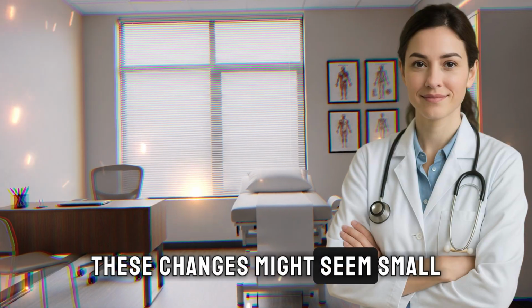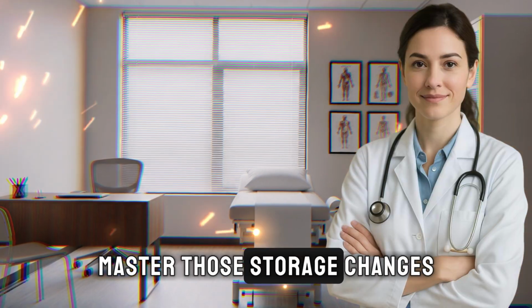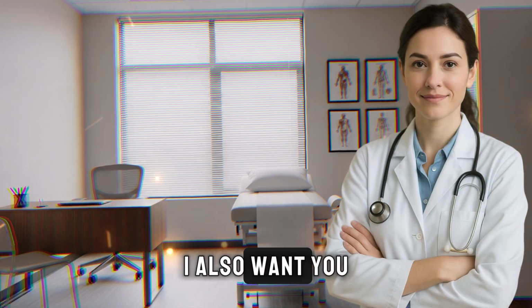These changes might seem small, but they require breaking habits you've had for decades. Start with 1 or 2 items that you use most frequently. Master those storage changes, and then move on to others. Sustainable change happens gradually. I also want you to understand something important.